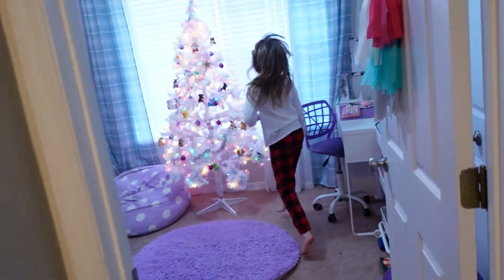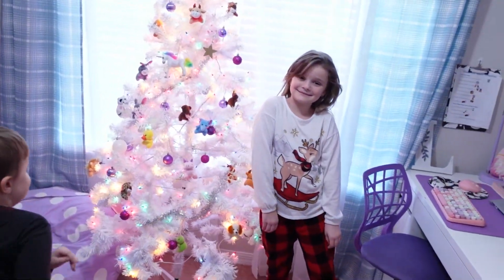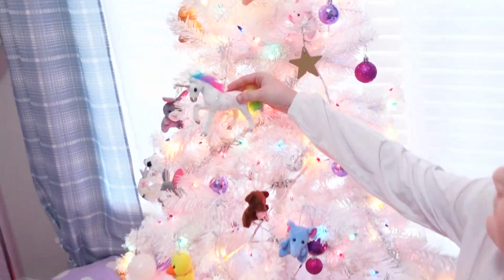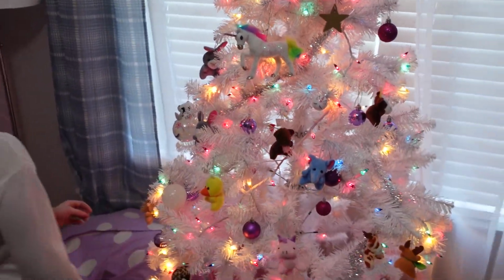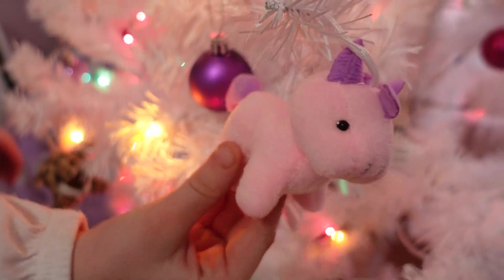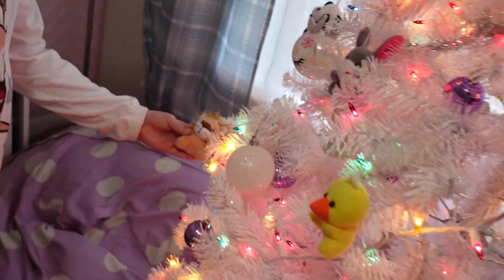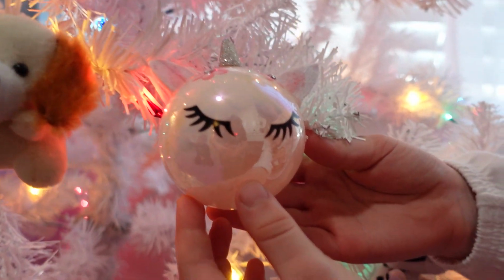Let's go see Lily's tree. Ta-da! Ooh, it's very pink and purple. I love it. Can you show me your favorite ornaments? One of my favorite ornaments is this unicorn. Ooh, beautiful. What else? This panda. Cute. And there's two more. This unicorn one. Cute. And this one over here. It's a lion, and there's one more. Cute. And I also really like this one.